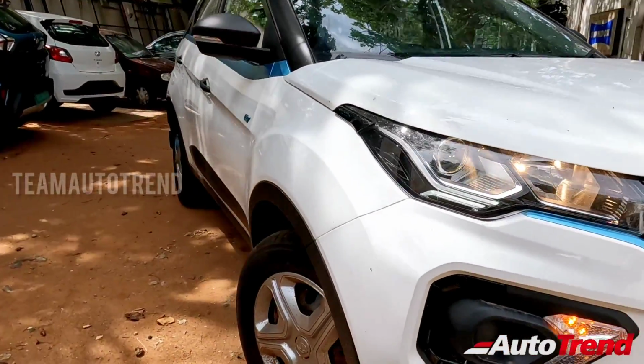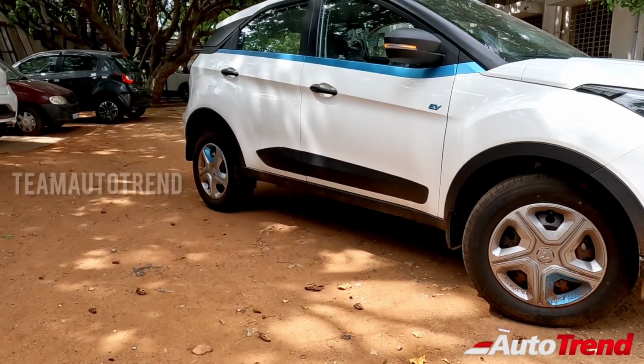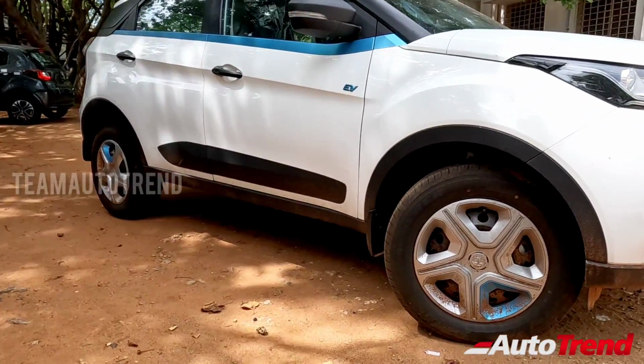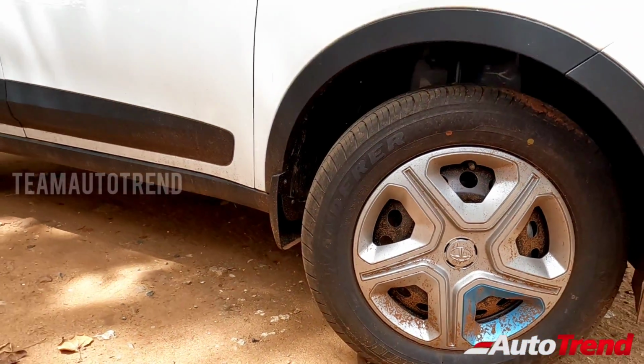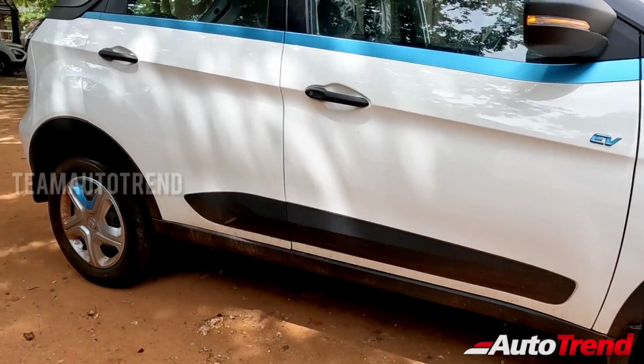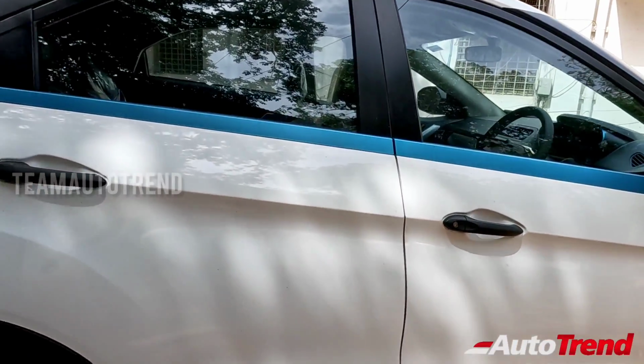Next up, coming on towards the side profile, here also it looks exactly similar to the XM petrol variants, including the exact same design of these 16-inch steel wheel covers. That said, being an electric vehicle, this wheel cover features blue highlights. The same signature blue highlight can be seen on the window line belt.